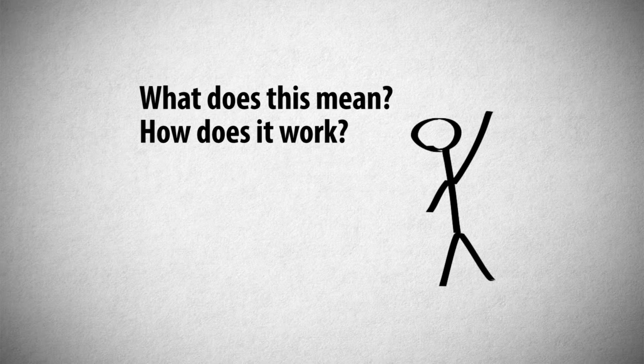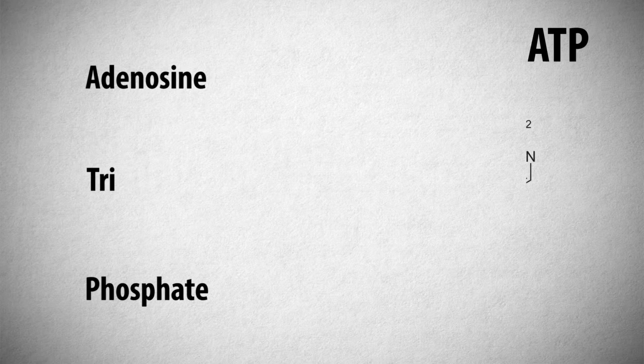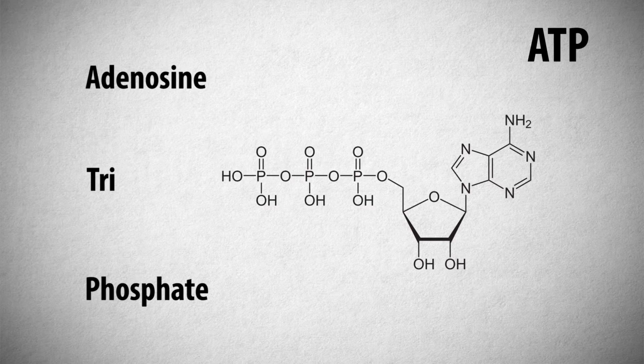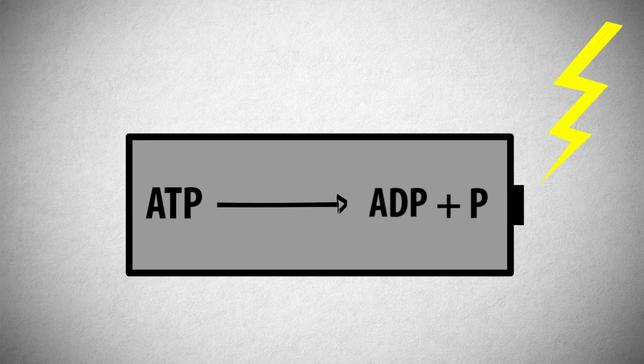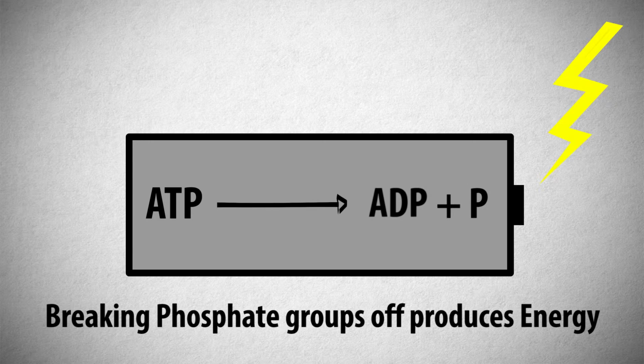Before we can understand how the phosphocreatine system works, we need to learn about ATP. ATP stands for adenosine triphosphate. That's one adenosine molecule and 3 phosphates. When the phosphate bond on ATP is broken off, energy is released and we are left with ADP, adenosine diphosphate. Our body uses ATP to harness energy by breaking off these phosphate groups.